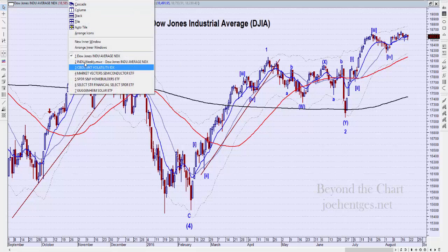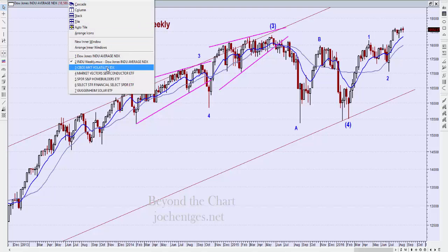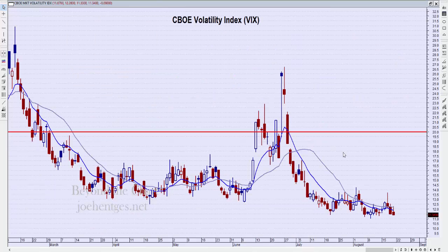Let's take a look at the weekly index. Here it's a little bit clearer in terms of how that picture is playing out. Right now, we continue to count this as 3 to the upside, unless the market decides to change and morph into something else, which the market can do at any time.